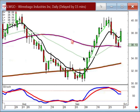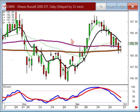Winnebago. We recommended this one for a positive open tomorrow. The Russell, I think we did a doji here. It needs to show bullish confirmation. But I would suspect with stochastic still in this area, you might have a day or two of waffling before they can get it moving.